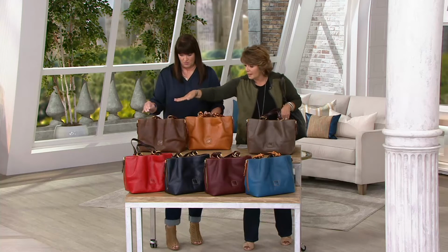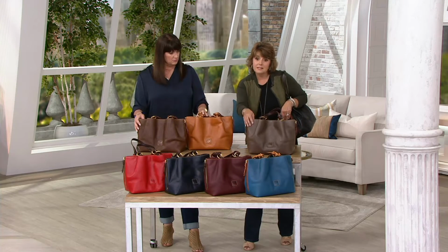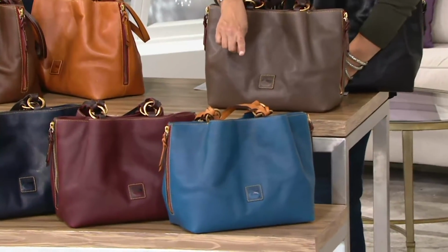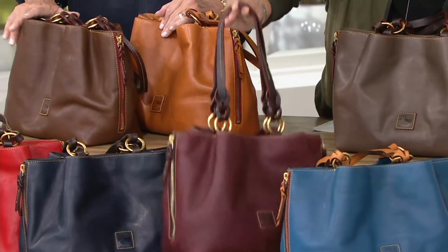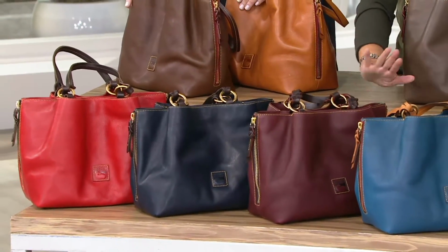Let me review colors again. Here's your chestnut, which is that rich brown. This is the natural. This is the elephant, which is that taupe color. I have it in the black. Then down in front, we have the denim. Look at that Bordeaux. Are you kidding me? I mean, that should have been in front of you on your shoulder. Oh, I love it. Yeah, last night I was saying, grab me a napkin. I'm drooling because it's just gorgeous.